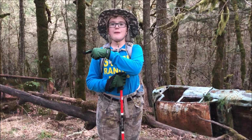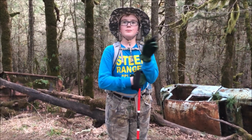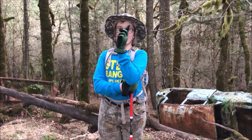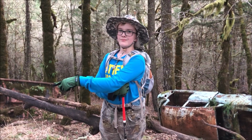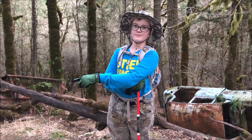Somebody took our bag that we left right here because we knew we were going to come back from this direction and we left a bag right here. So somebody collected our trash from the car site and hopefully took it all the way back. Woohoo!